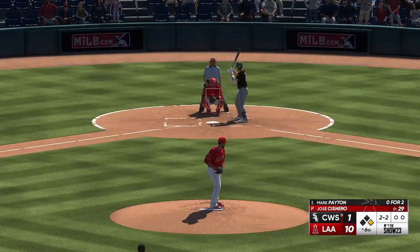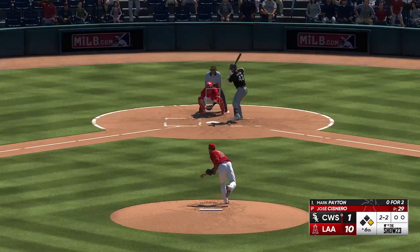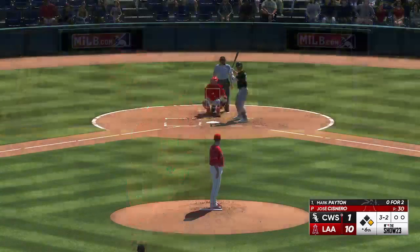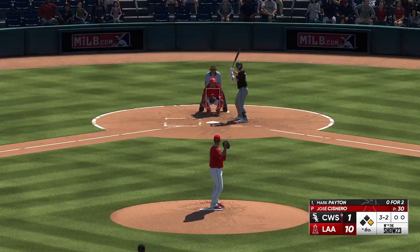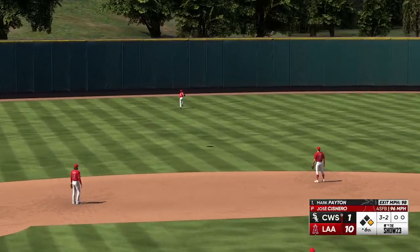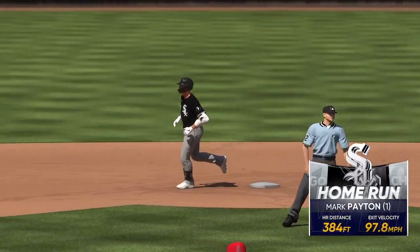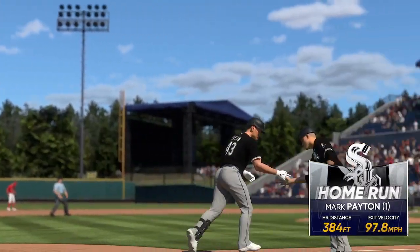Mendick on at first. Nobody out. The next offering misses, and the count is filled up. Three, two. Swing and a ball hammered to left field. That's back there. And out of here. So he leaves the yard to left, and they're chipping away. It's 10-3.